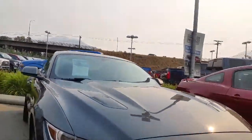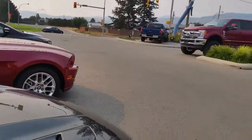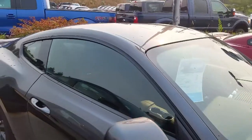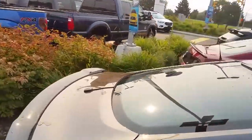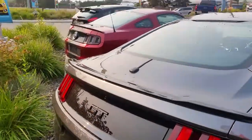Really good looking car. The GT here, of course, has these little slots on the hood for some extra air intake, a really nice appearance. This, of course, is the hardtop coupe. Spoiler on the rear. Defroster on the window. And there's a look at the back.